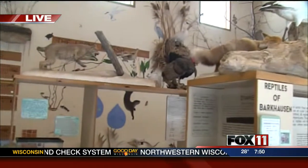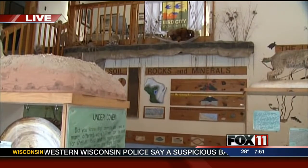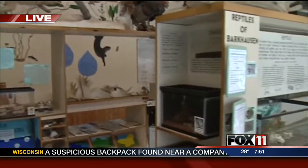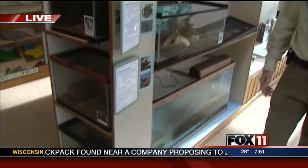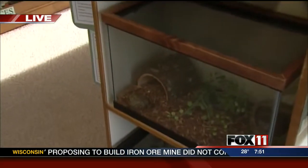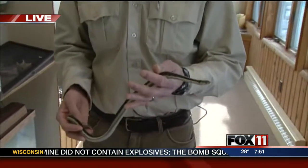And it's a great place to bring the family, learn a little bit more about nature, see some of these animals that live in Northeast Wisconsin up close and personal. Some of our living critters that we have here, we have tarantulas, we have turtles, we have frogs, we have fish, and we also have this garter snake right here who's been with us for several years.